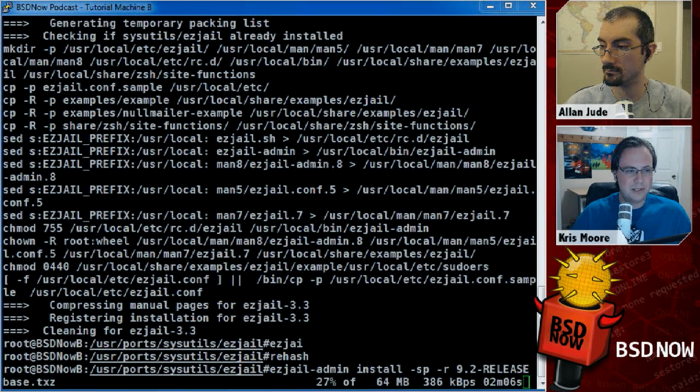So today we're going to be looking at a really cool utility called EasyJail for creating, updating, and managing jails. You can still do things the traditional way by looking at the FreeBSD handbook and running the jail command manually, but EasyJail is going to automate a lot of it and make it a lot easier, right? So let's get started by installing it from ports or pkg-ng. Take it away here, Alan.